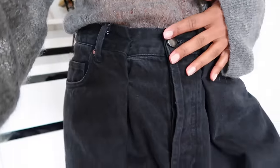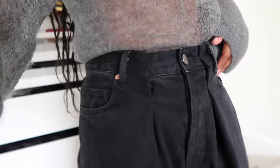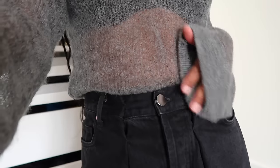All right, guys, so I got myself together. I'm wearing this Zara sweater and my favorite little cinched waist jeans from Re/Done. I got these from Matches Fashion. They come in a ton of different colors and they're just so fun and like just cool girl.